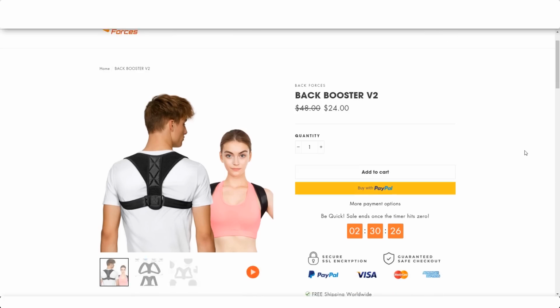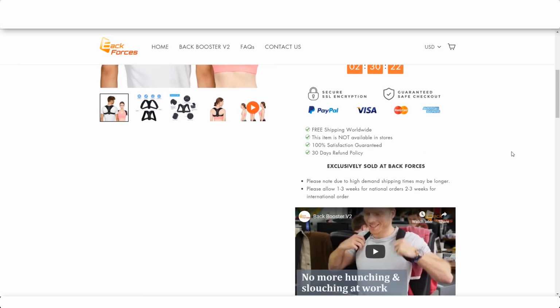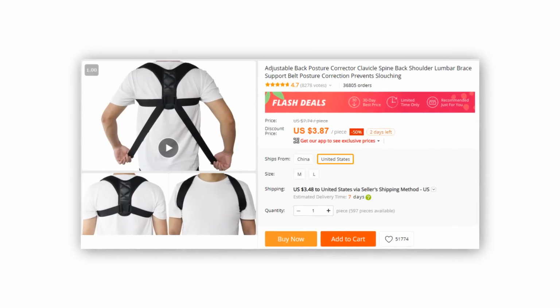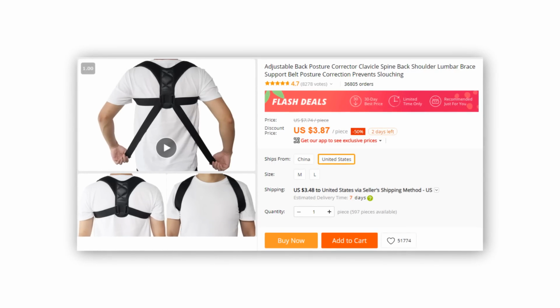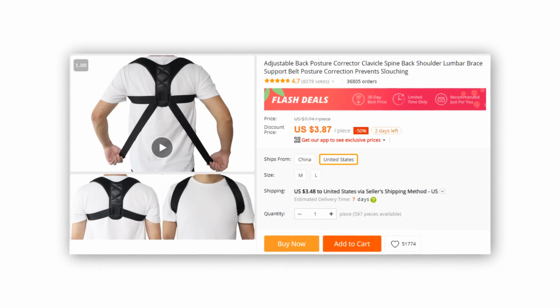They've given it a new name, Back Booster version 2, to make it seem like they designed the product themselves, when in actuality, they've just taken a product from Aliexpress and given it a new name on their website. This is a great example of rebranding white label Aliexpress products.